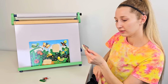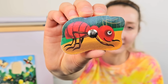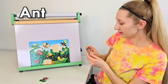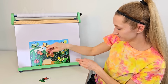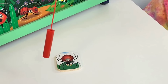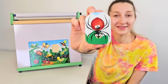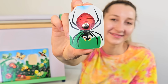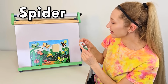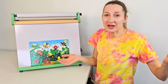Woo! And what is this one? I bet you can get this one. What is that one? It's an ant crawling around on the ground. It's an ant. One more to go. And what is this one? A spider. We caught a spider. There we go. Great job with this bug hunting puzzle.